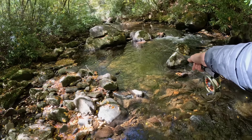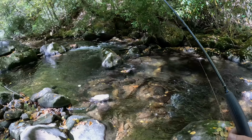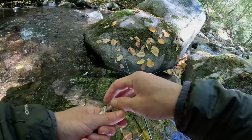There we go. Wow, that's a big one. My first fish of the day. Where's he at? Oh, that's just a giant. Young of the year. Quite literally. Well, maybe not completely, but I mean, that's what we're after. And I caught it on the pink cancer awareness fly.